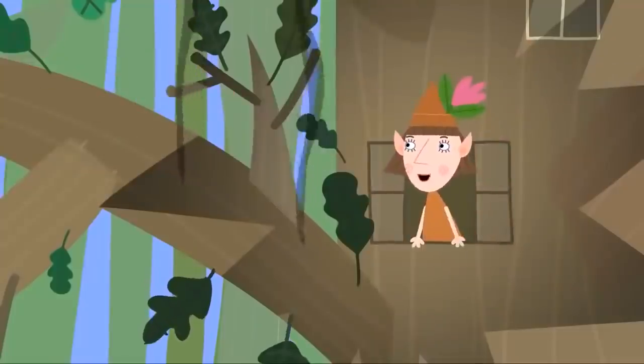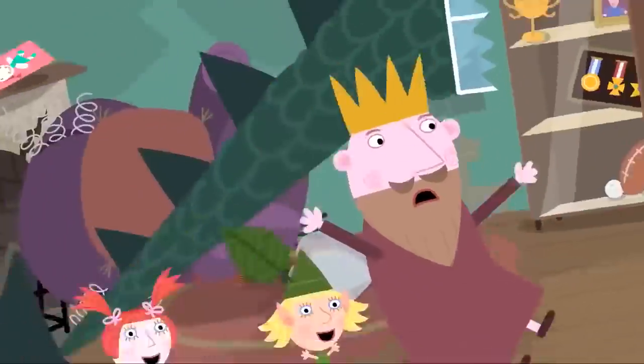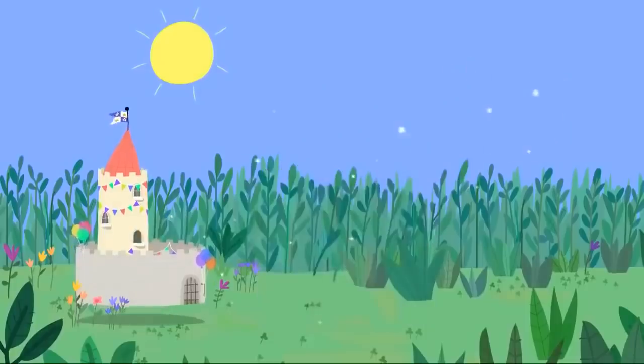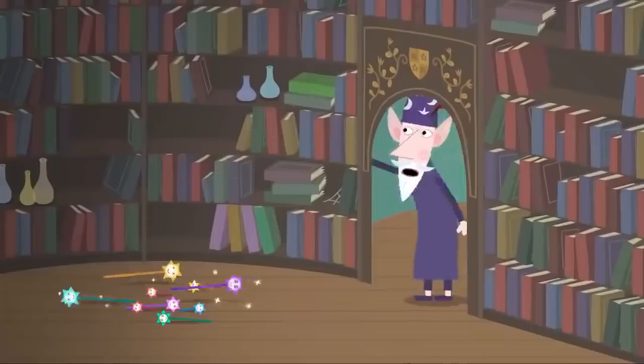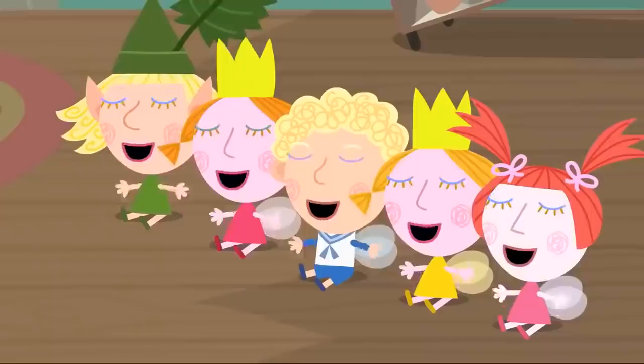Ah, looks like the twins' party has started. Get rid of the dragon! All right. Just trying to liven the party up a bit. I'm putting the grown-ups' wands in the library too. Now for my conjuring show.